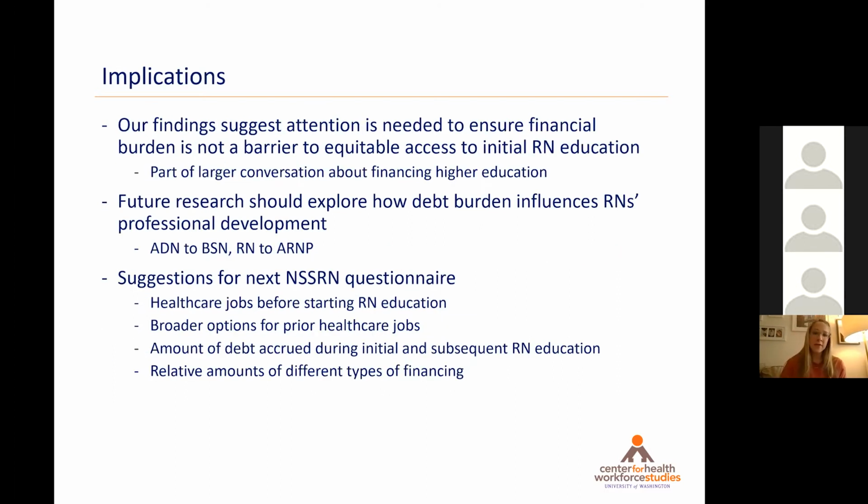So when thinking about some of the implications of our findings, a potential barrier to recruiting RNs and supporting the RN career pathway is really the financial resources that it takes to complete an RN educational program. And our findings suggest that more attention may be needed really to ensure the financial burden is not a barrier to equitable access to initial RN education. Though we note that this is probably part of a larger conversation about how we finance higher education in general and may not be specific just to nursing.